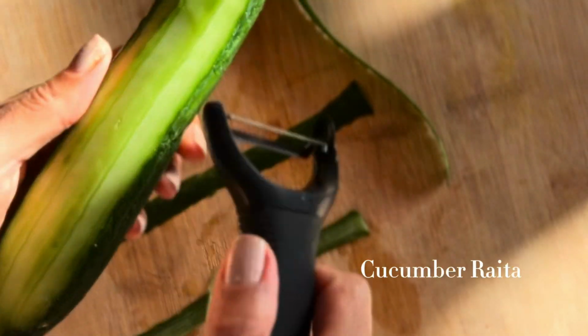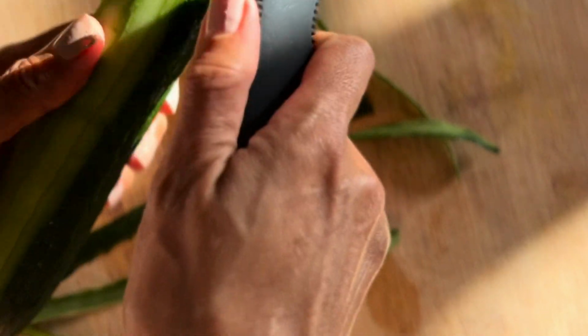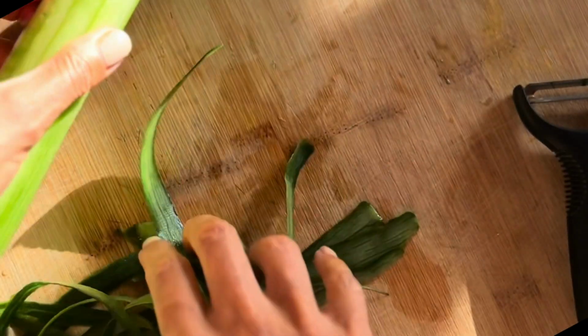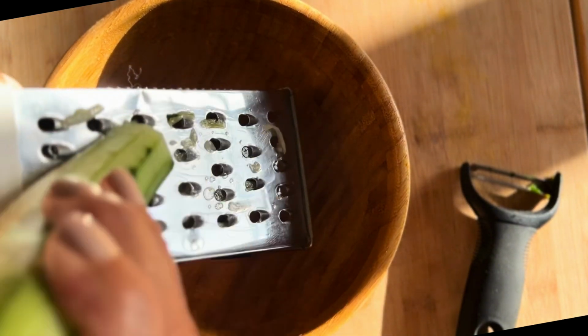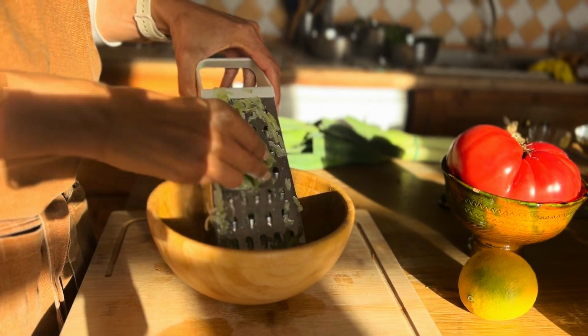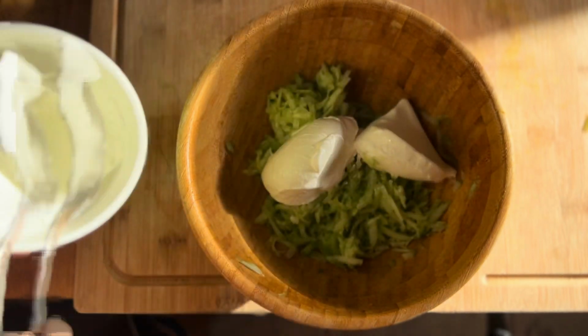Our next side dish with this meal is a cucumber raita. Start by peeling your cucumber, but don't throw away the skins. You can use those in a nice bubbly water for a drink. Grate a cucumber, add it to a bowl and add in some salt with 1 cup of yogurt.